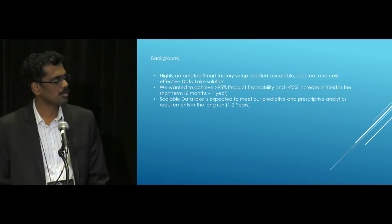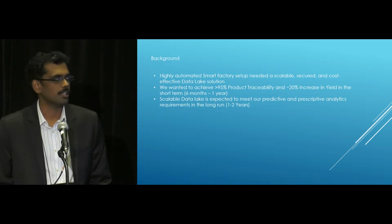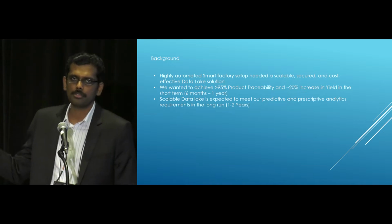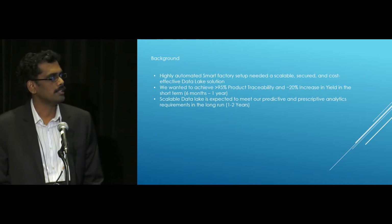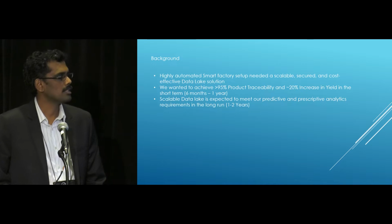And our business goals are, what do we want to get out of this? We want to get more than 95% product traceability. When I say product traceability, straight from solar cells to the customer's roof, we need to have an end-to-end traceability. That will also help in increasing our yield 20% from our current state. And that's our short-term goals.